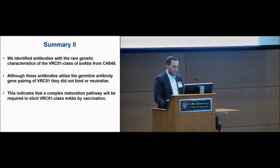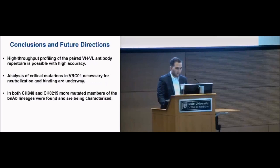So this indicates that there is a complex maturation pathway that will be required to be elicited if we want to elicit VRCL1 class antibodies by vaccination. So in conclusion, high throughput profiling of the paired antibody repertoire is possible with high accuracy. An analysis of critical mutations in VRCL1 that are necessary for neutralization is underway. And additionally, in both infected individuals, CH848 and 0219, we have identified more mutated members of the bnAb lineages that were previously found, and they're being characterized.